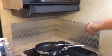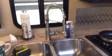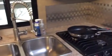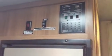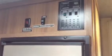Huge deep pantry. You can see how far back these shelves go. They're full length. The great finish on the front of the appliances, as well as the backsplash, the arc sink and faucet. We've just been using regular household utensils in here. One note: this does have the propane hot water heater, and I'm telling you, with 2 people in here, we've had no shortage of hot water. Both of us taking a shower, one right after the other.